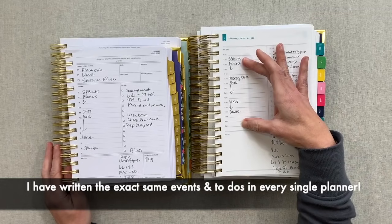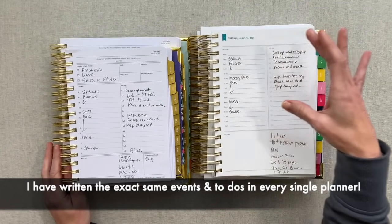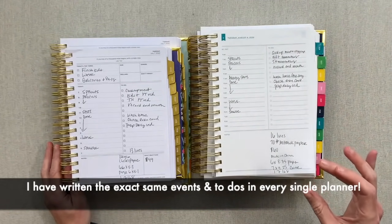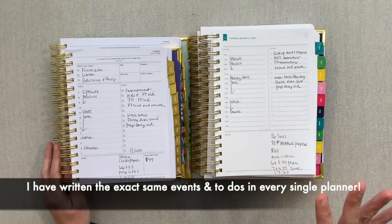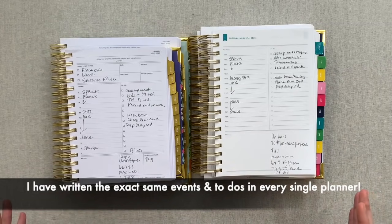So I have written the exact same day, time blocking the same events, the same to-dos, and then I'm going to give you the specs of each planner, like how many to-do list lines are there, what type of paper, what's the price. I hope going through these very quickly in that way.